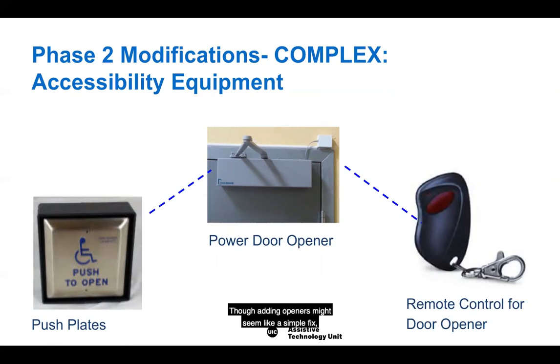Though adding openers might seem like a simple fix, it can be very involved and expensive. New electrical wiring and outlets have to be added, and for a building with an existing buzzer system, the new openers have to be wired into the building's power and buzzer system.